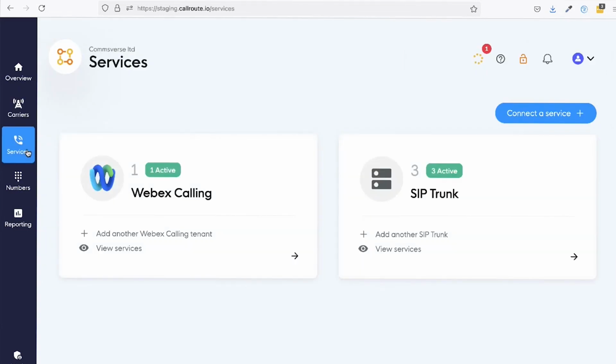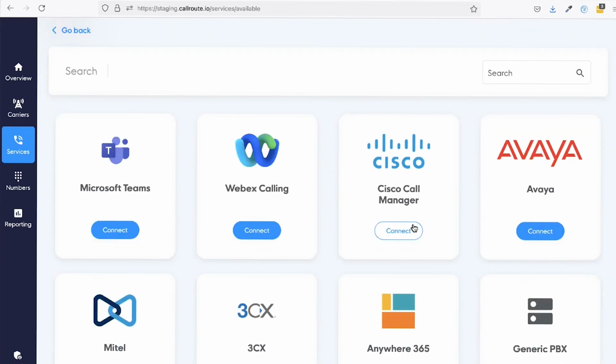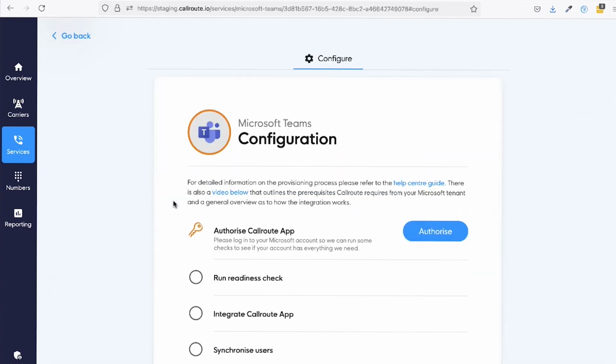So this is where you connect your downstream services, whether it be WebEx, whether it be SIP trunks, whether it be Teams. So if we click connect on a service, we have different connection profiles to different PBXs, generic contact centers, but obviously we're here for Teams. So if we want to deploy Microsoft Teams direct routing, for instance, this is how we do it.